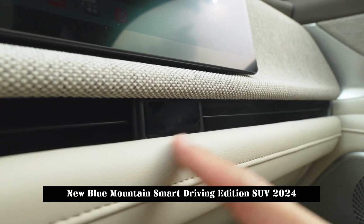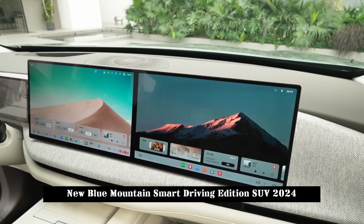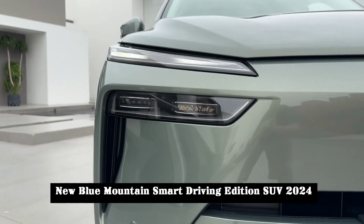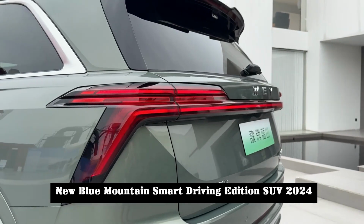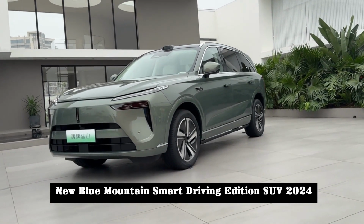It will also be the first model of the Great Wall to be equipped with the full scenario, no picture NOA function. The smart driving part consists of a total of 27 sensors, including 1 overhead LiDAR, 3 millimeter wave radars, 12 ultrasonic radars, and 11 high-resolution visual detection cameras, and may bring us more surprises in the future.